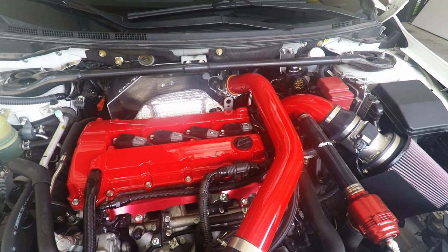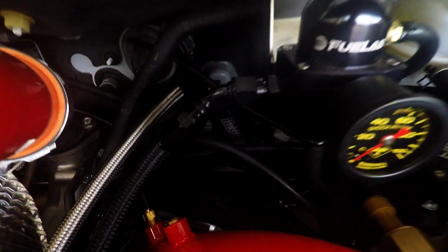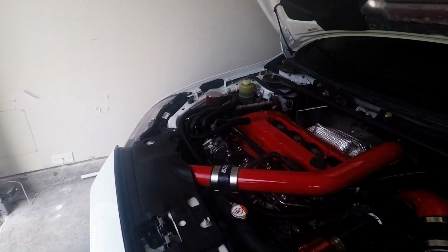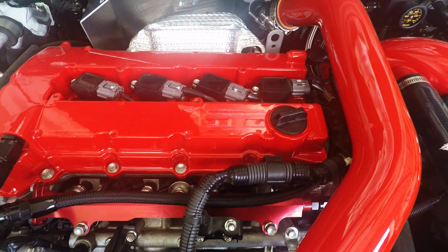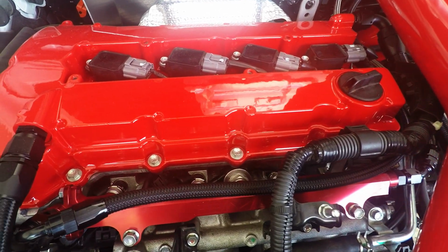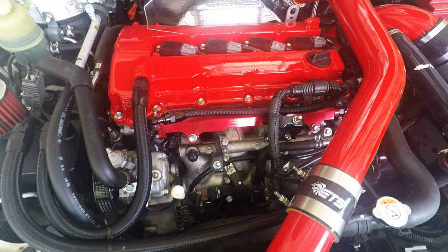Oh yeah, and of course the star of the show back there. I don't know if this will see it, but the MHI-18K turbo. So yeah, pretty much ready. Tomorrow's the tune day. Here's a close up. Yeah, I didn't even ask for a wire tuck, and they did it anyways. Pretty sick.